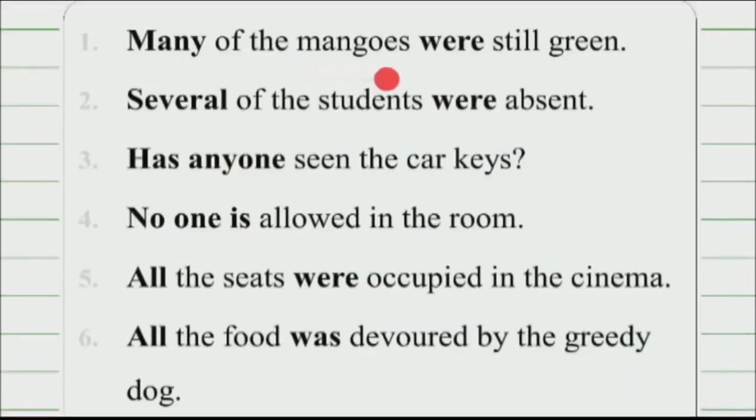Many of the mangoes were still green. So here we have many being our indefinite pronoun. But if you look at the verb that follows, it's actually plural. Many of the mangoes itself here is plural, so it will be followed by a plural verb. Several of the students were absent. Again, several of the students indicates that it is plural in meaning, right? So it is followed by a plural verb.